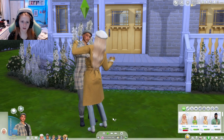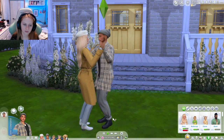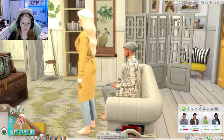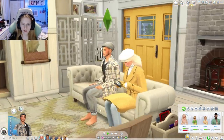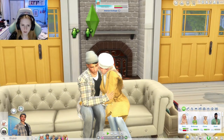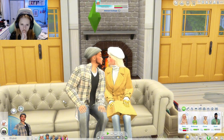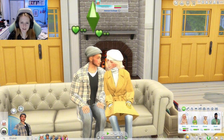Oh, yes. They're just slow dancing. She's literally actually refusing to sit next to him. Okay, there we go. Progress. Kiss, kiss, kiss. Let's see. Can they do it? Come on. They did it! They did it!